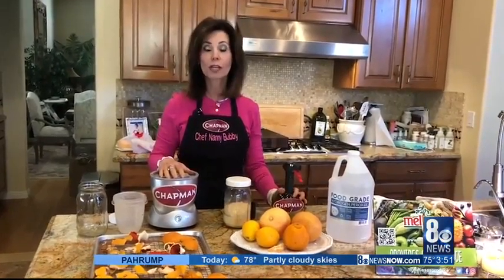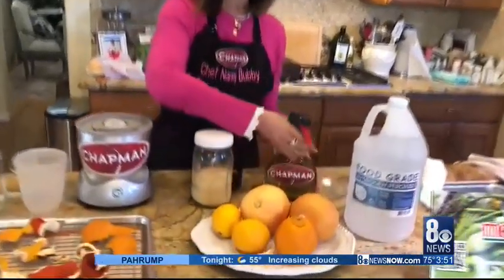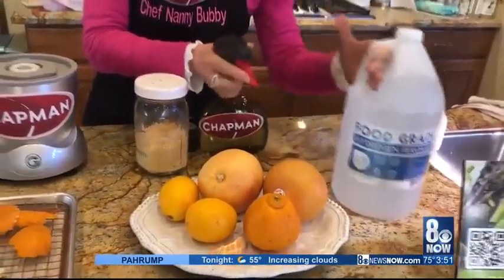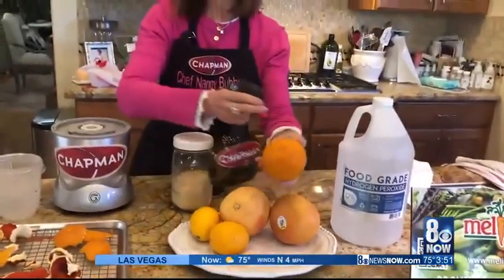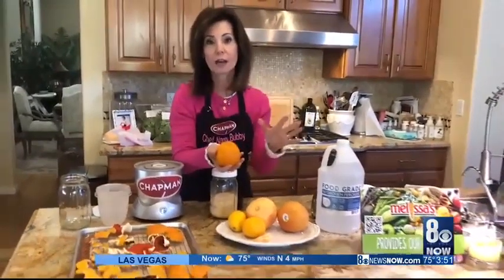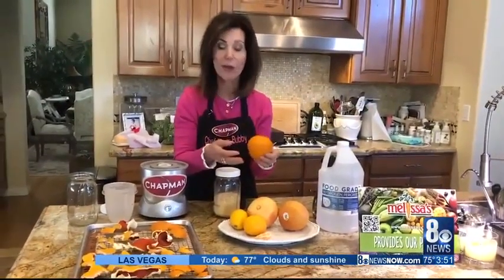So the first thing you always want to do when you bring home your citrus produce is clean it real good with your food grade hydrogen peroxide, which I showed you in the last segment, spraying them, letting them sit, and then washing them down to be sure that the entire food chain touching them before it gets to your kitchen is cleaned off and healthy and ready to go.